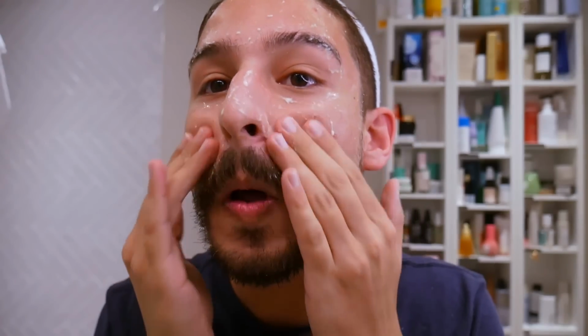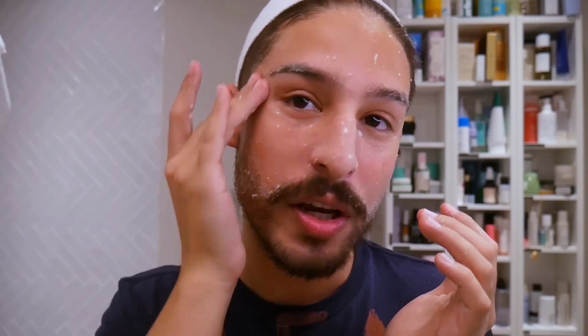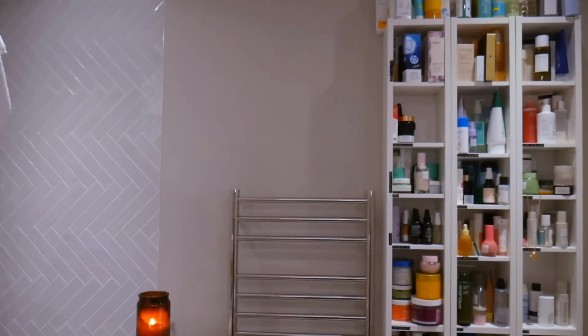And as I slowly massage it into my face, I'm getting a little bit of those little gel beads, but there's no irritation, there's no stinging. This is a super gentle way to exfoliate, especially because you're getting a really versatile level of exfoliation with this: chemical, enzymatic, and physical, which is something I really appreciate. I love a physical exfoliant.